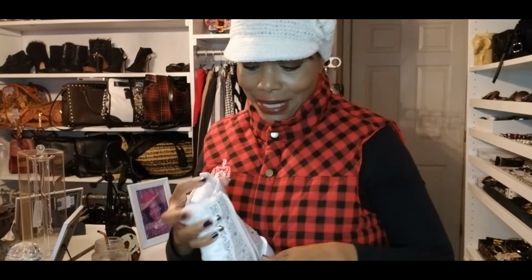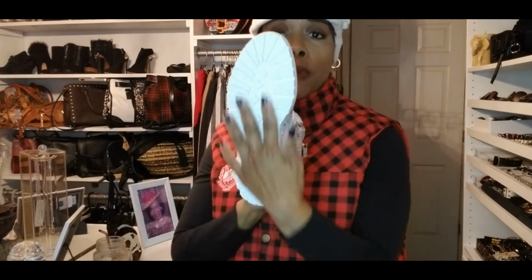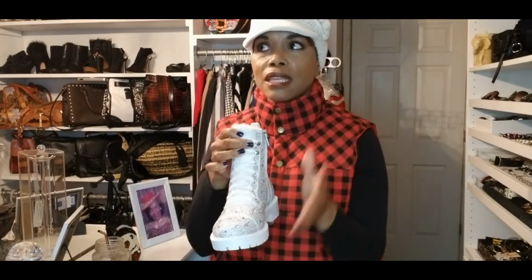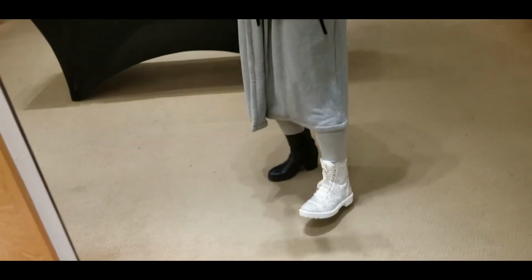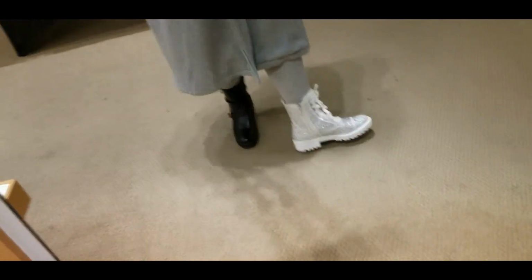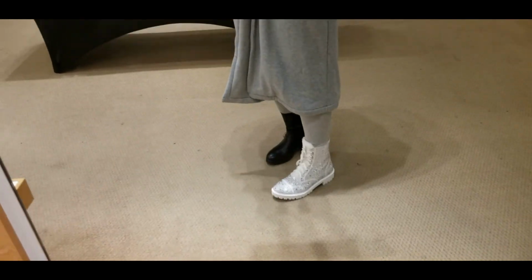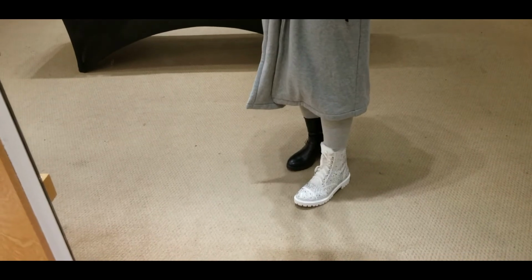Oh, I just love these. And the heel is not too high. It grips. It'll be able to grip while you're walking. I think they were like $156, but they had a 30% off, and I paid $88 for these. I love these. These are gorgeous. I have not seen anyone with these on.